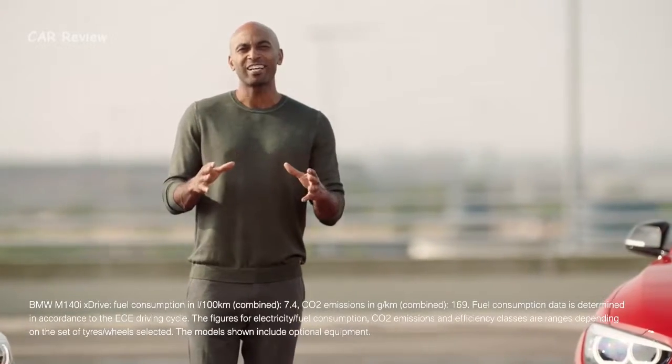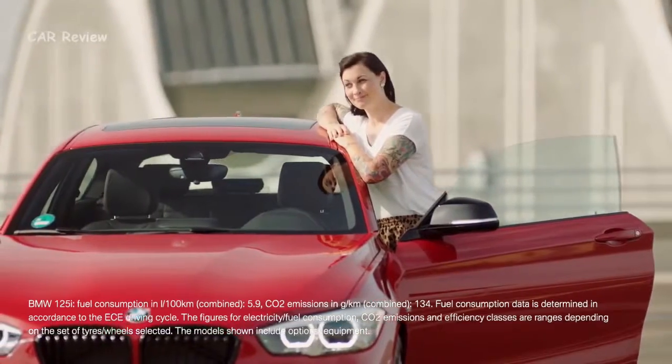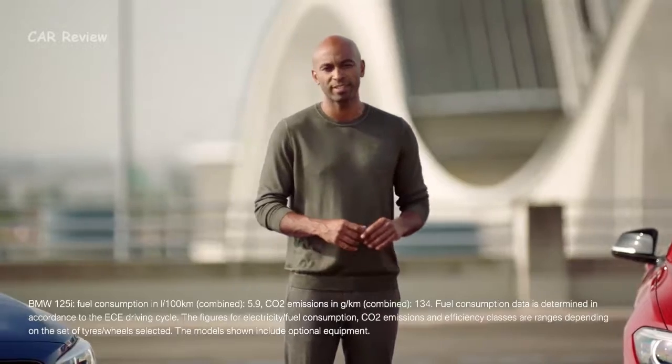So, all said, the new BMW 1 Series, with all its evolved properties, has renewed its claim of being one of the sportiest in its segment.